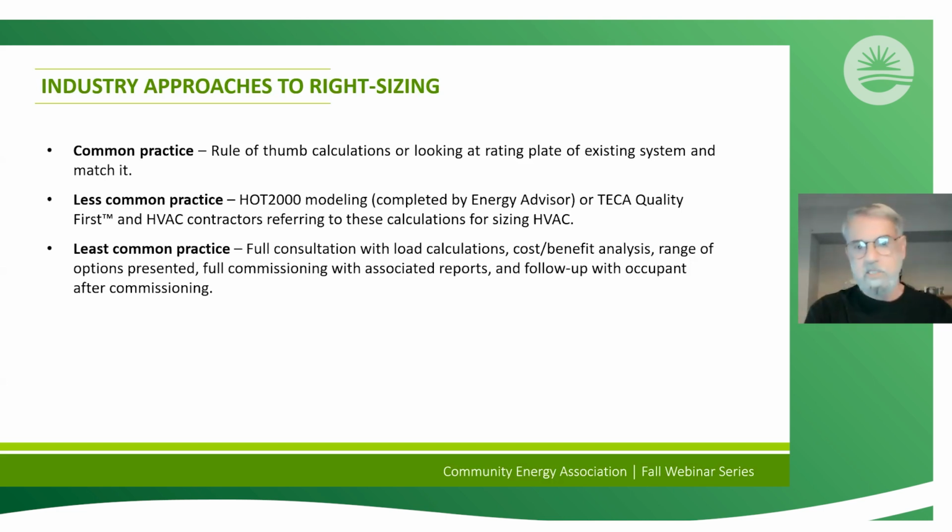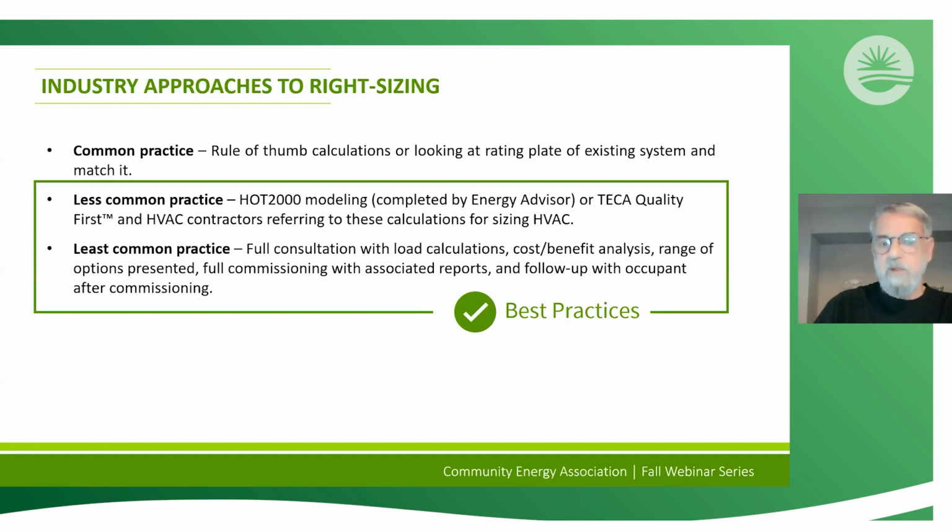Full consultations means, among other things, there's a coordination with the EA, the energy advisor, with the homeowner. Somebody's measuring something using actual data, doing a blower door test, and doing the load calculations, and using those load calculations to come up with options, cost benefits, that kind of stuff. Upfront costs, operating costs, life cycle costs, all that automatically populates the pages once you've done the load calculations. It's not a lot of work to do that kind of stuff. This is the best practice, these two.